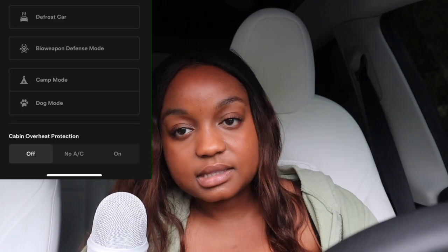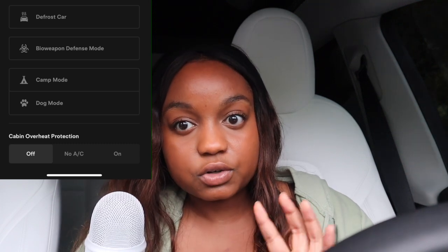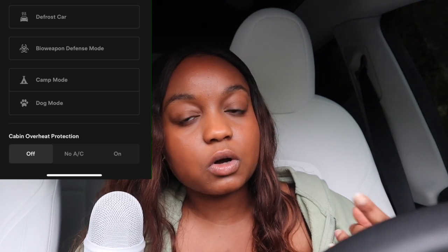There is a thing on the Tesla app called cabin overheat protection, where if the interior of the car goes above a certain temperature, then the AC will automatically kick in to keep the car cool. The only thing about that is that it drains your battery so quickly. There are other options, like getting a screen visor for up here, but I feel like it kills the purpose of having a sunroof like this. That's one of the reasons why I chose the Y over the 3, because I didn't want that bar in the middle that the 3 has. I just wanted straight up glass, nothing else.